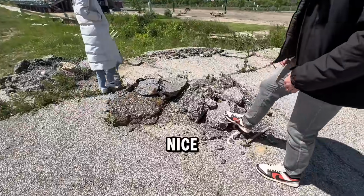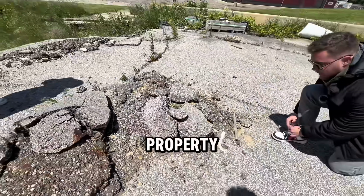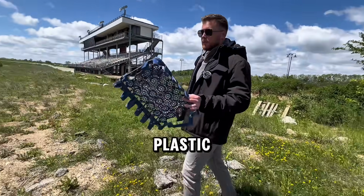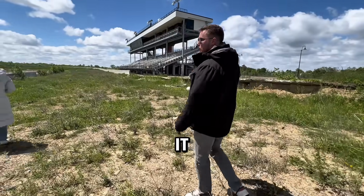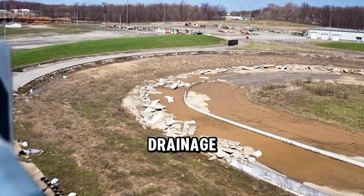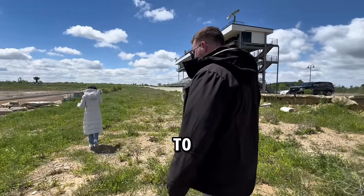They had nice, oh, my shoe's untied. They had nice paving around the entire property here. Like every turn 4 exit, here's a Pepsi plastic container because that's supposed to be there. The biggest problem of what happened to it was when they knocked this wall down, the drainage just came, like basically had a drainage barrier because the wall made everything go to crap.